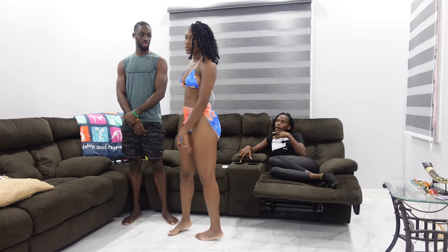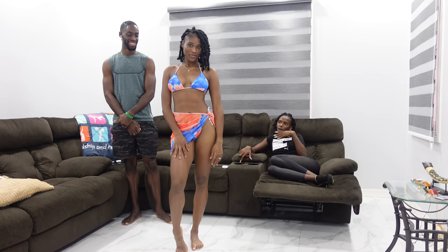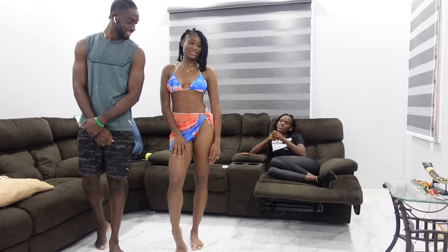Okay, let's see. I'm not really feeling this one. It's not really showing sexy. It just looks, you know, normal. Not really showing much curves. I mean, you're showing skin, but yeah, this one is a no for me. So I'm gonna give it like a 3 or 4.